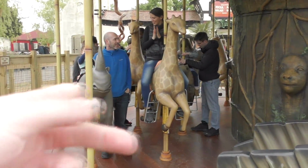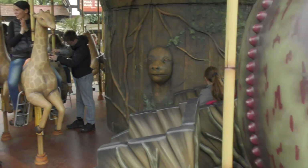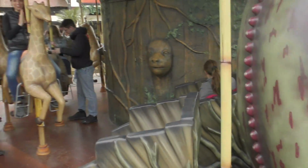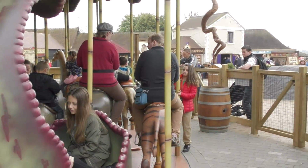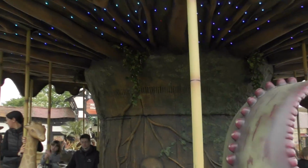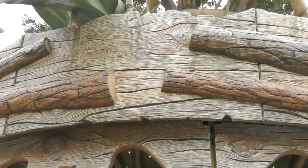What animals we got then? We've got a giraffe. That rhino, is it? What have we got around there? Tiger? Hamster. What? Where? Around the back. Yeah. There you go. Yeah, it looks quite nice. Right, let's get on. Overall, quite impressive that.